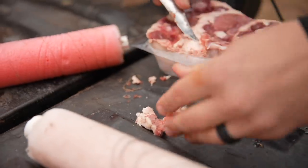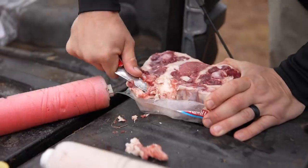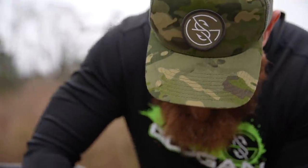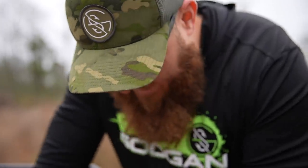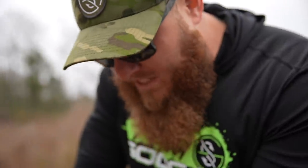I'm just going to get a few frozen chunks and pile them on the hook. My hope is once it gets in the water and starts to thaw, the scent and everything is going to release slowly into the water. That might even be enough, actually, right there for one jug.